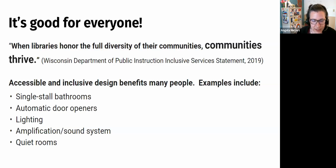And quiet rooms. A quiet or comfort room can be a permanent or temporary space for people to use to get away from a noisy environment or to use as a lactation room. If your library does not have a space for a permanent quiet room, consider carving out a space that could be used for a quiet space during heavy program times, or that could be requested as needed.